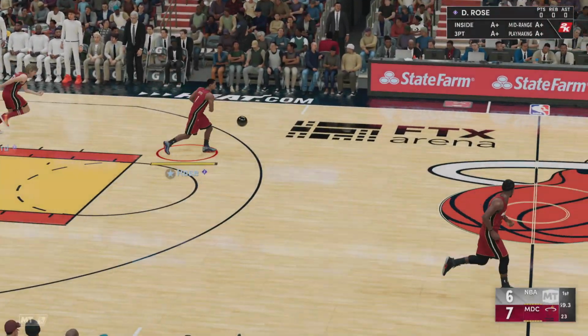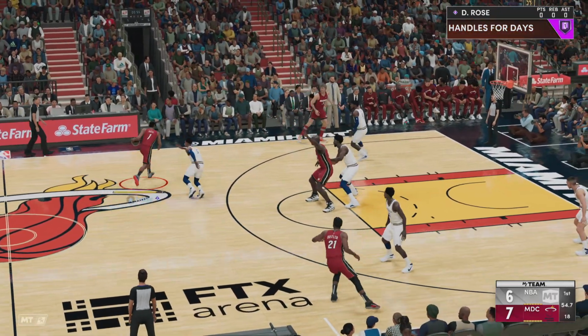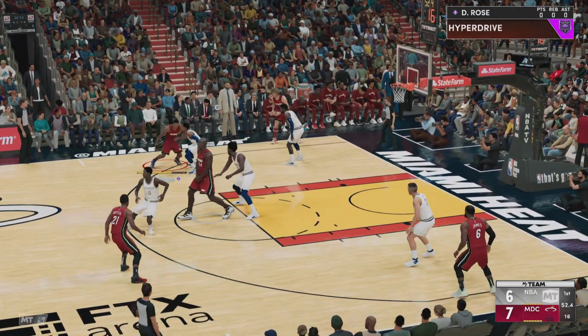Well, I tell you, I like the fact that Grant is selective in the shots that he takes. He's looking for quality. He senses the defense is playing off him as the pass is coming to him. He's prepared. He's getting his shot ready as the pass is in the air.